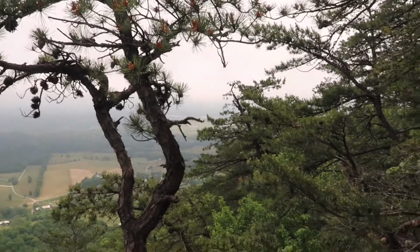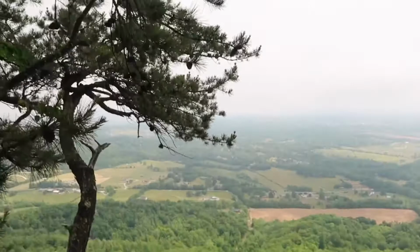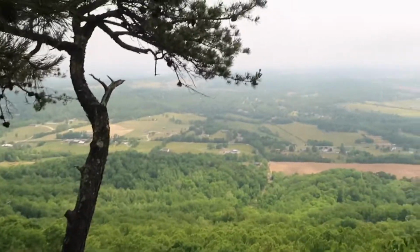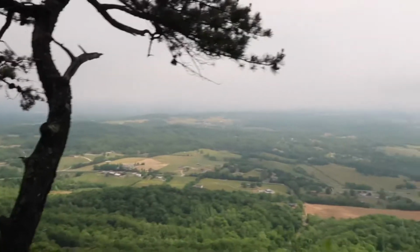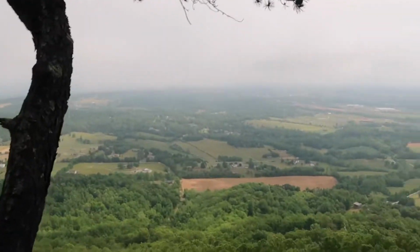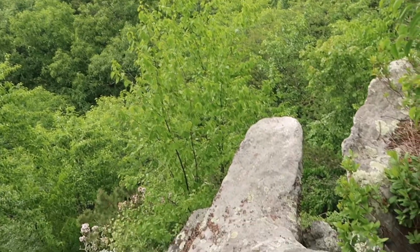All right, there's supposed to be a few more pockets of views, so let's get after them. Here we go, another view from the cliffs. This is my lunch spot. Let me step down here. Here we go. Look at that.